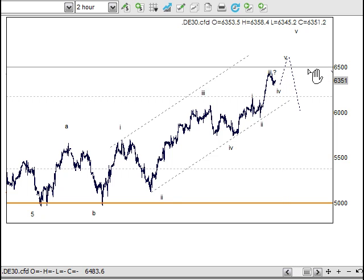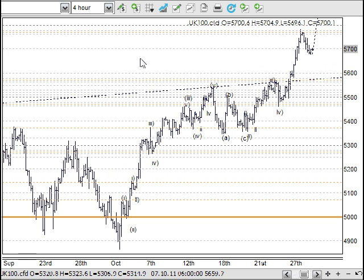Once that's complete there, that's also a medium level there at 6,500, the 65 level, so that should have a strong resistance there as well. So we'll see that play out, the same as we'll see the FTSE play out in its current highs here as well, in terms of a couple of numbers here.